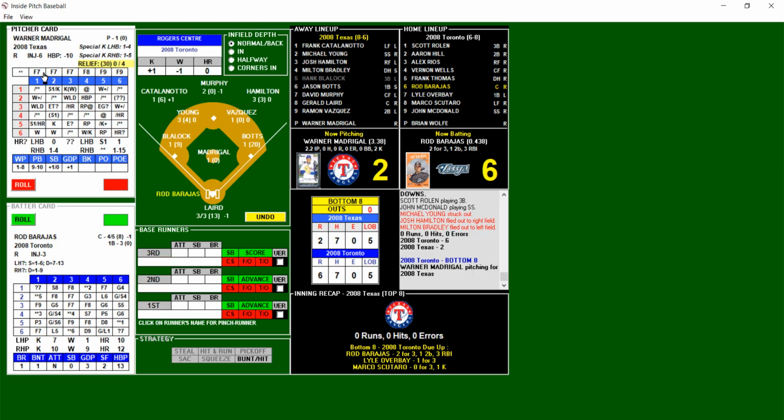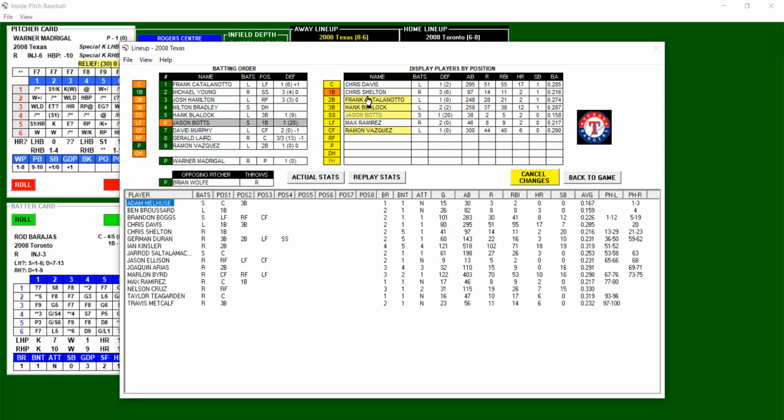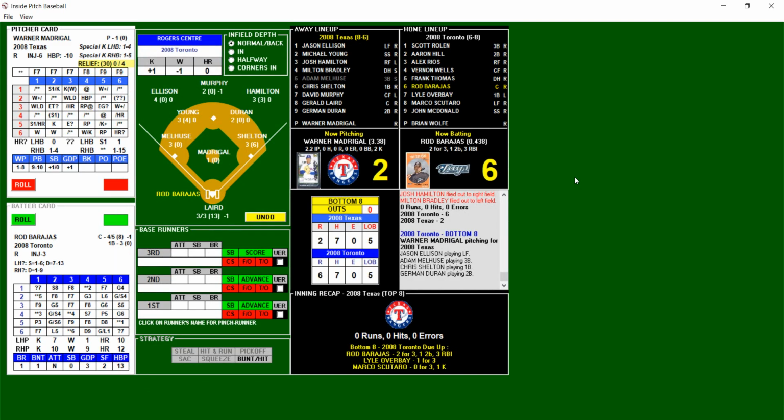We go to the bottom of the 8th. Rod Bergeras, Lyle Overbay, and Marco Stutero do up for the Rangers. So we do have a couple changes here. Bots will come out. And with that, Sheldon will take over at first. Hank Belloc at third will be replaced by Adam Helmuth. Left field, they're going to bring in Jason Ellison to take over. And at second base, German Duran will take over for right now. So that is going to be the changes. So they made a couple big moves there.